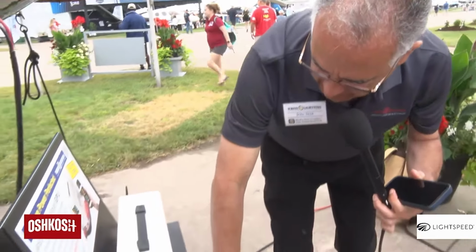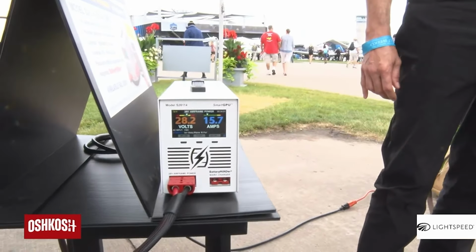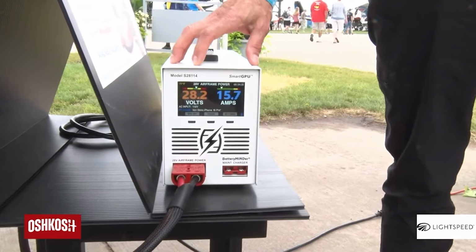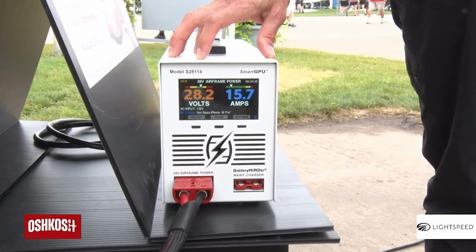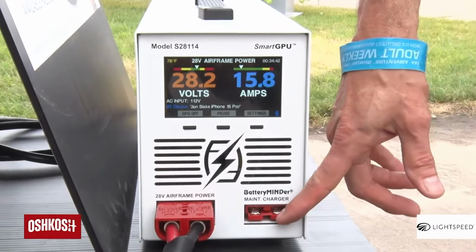Now the SmartGPU also has an option for a battery maintenance charger. We're partnering with VDC, which makes the Battery Minder, and using their technology in our implementation, it's a 10 amp charger that's suitable for larger airplanes instead of the 4 amp, with a separate connection for that.